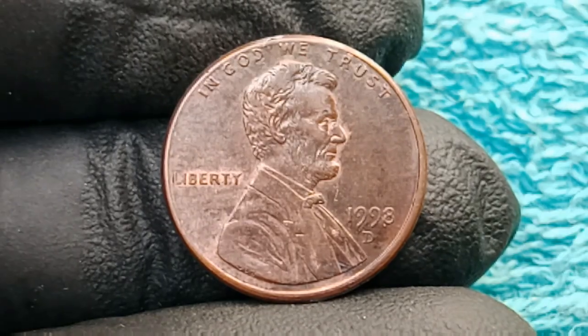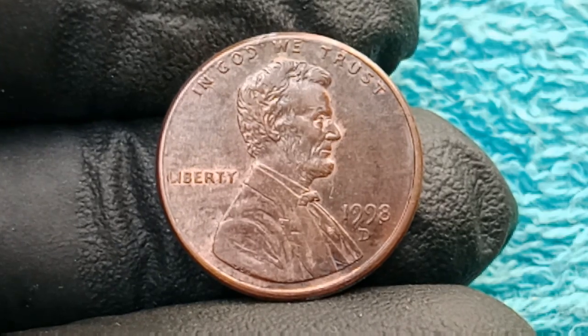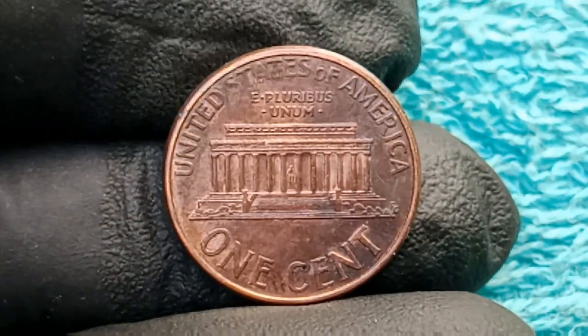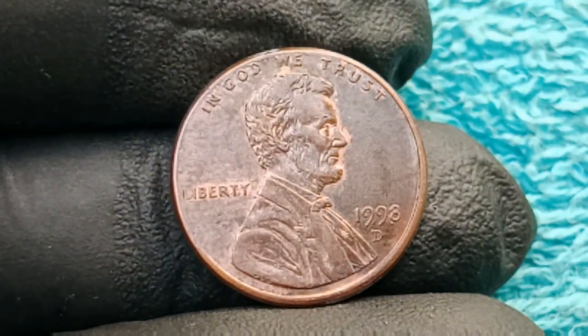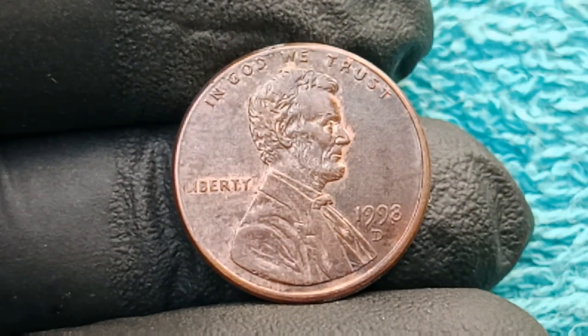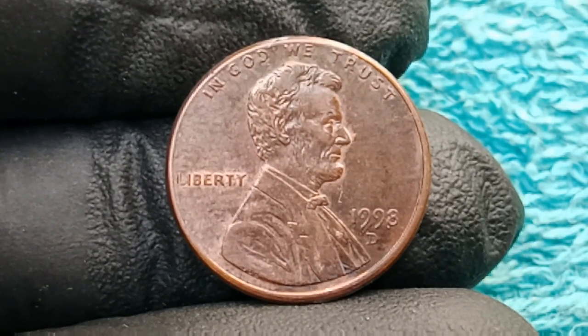And when we analyze the specific types of errors that might have contributed to this coin's worth, we can list double dies, which occur when the die itself receives multiple impressions that do not perfectly align, causing design elements like dates, lettering, or features of Lincoln's portrait to appear doubled. Then there are off-center strikes where the coin is struck while misaligned with the dies, producing a dramatic shift in design placement, sometimes cutting off letters or parts of the portrait.